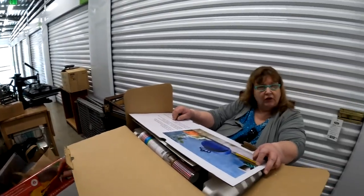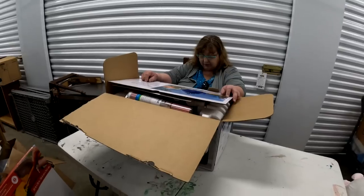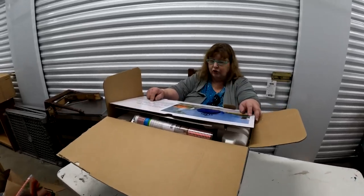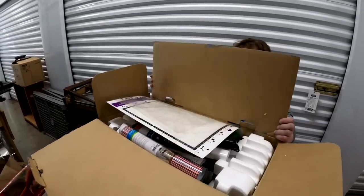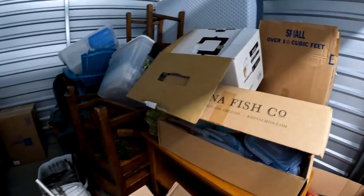It was all a little craft setup. Really nice. This is a nice one, and it's like new. I like it. Somebody's going to like it. Let me know if you have one of those or if you use one of those. We will definitely auction this off. Also found some Tupperware stuff.